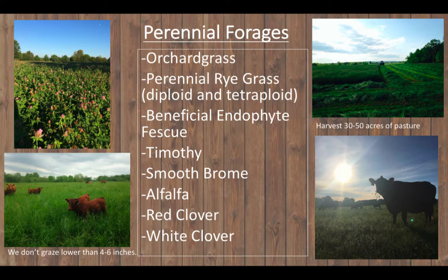So those are 2 of the main forages that we use, along with beneficial endophyte fescue, timothy, smooth brome, and then we're always sure to add either 1 or 2 legume components in our mixes: alfalfa, red clover, and white clover.